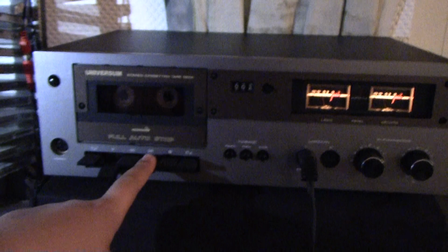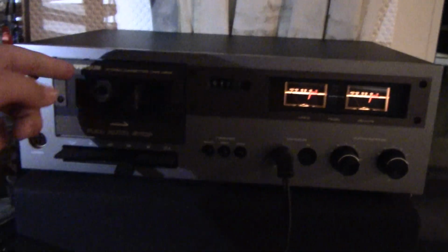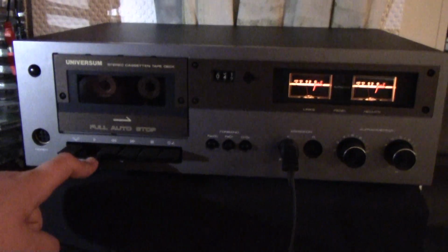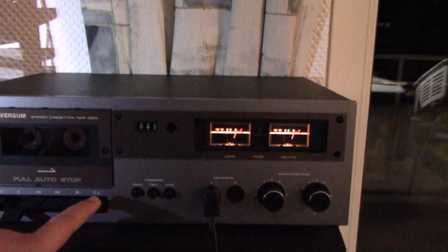This has a really fast winding and noisy winding, but that's just the cassette in there because it has a big DC motor in it. And that is copyrighted.